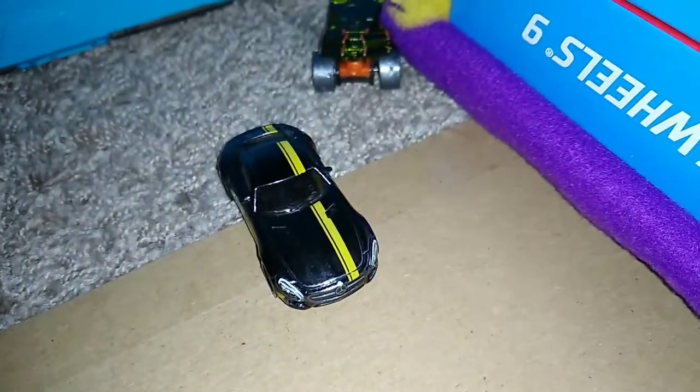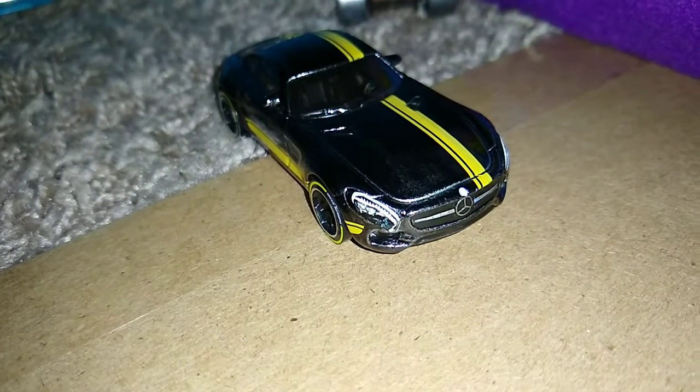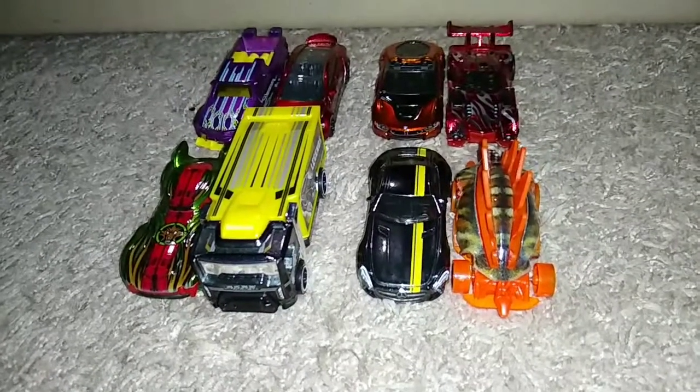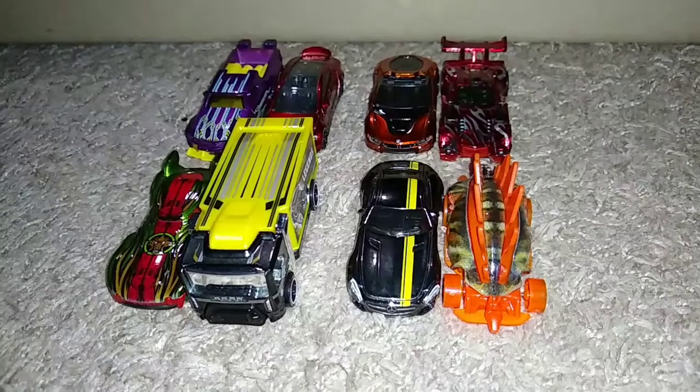Winner, lane 2. Oh, looks like it was a dead shot. I might have to give this one to that Mercedes-Benz. Man. All right, well, here we go. That's how it's going to look. Third round coming up next. So I'll see you afterwards.